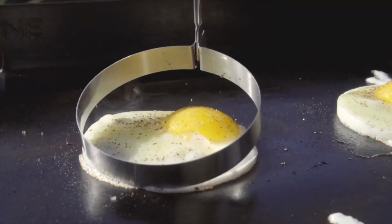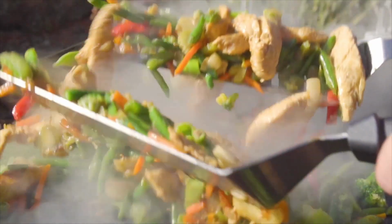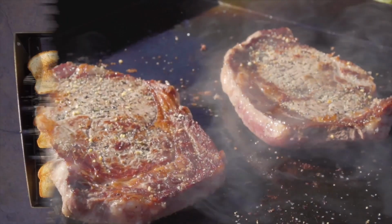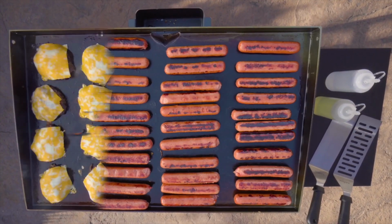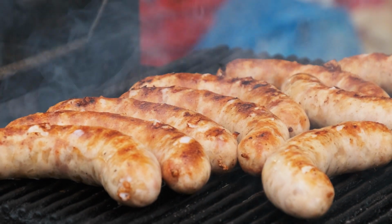Whether you're a seasoned grill master or a newbie to the outdoor cooking scene, there's something here for everyone to enjoy. Discover the warmth of gathering around a blazing griddle, flipping pancakes on a lazy Sunday morning, or searing juicy burgers on a balmy summer evening. It's all about creating unforgettable memories and delicious meals with family and friends.